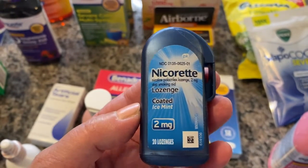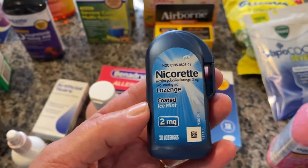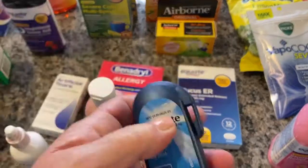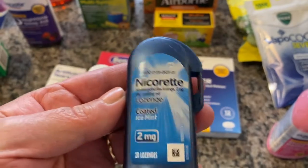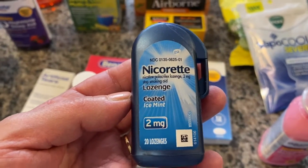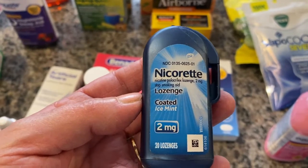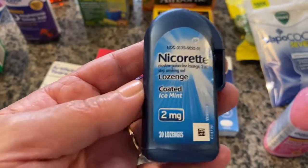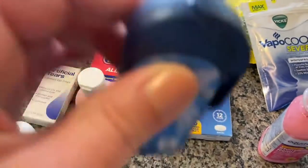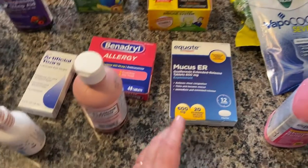It's not a replacement. You will still want your cigarette, but it will feed your nicotine receptors and it can pull you through. So I would suggest this. I did try the generic brand. It's disgusting. It's like sucking on a piece of chalk. But these are coated and it's just like a breath mint. So I would suggest that if you're a smoker.